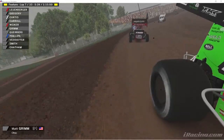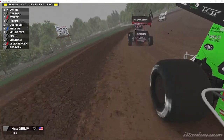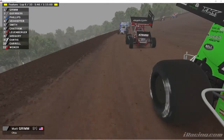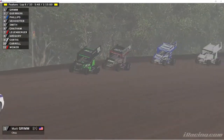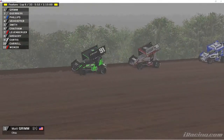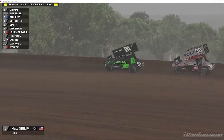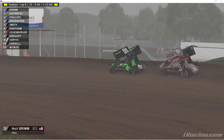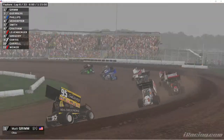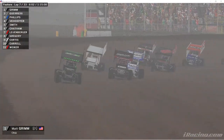There's Matt Grimm. Here we go. 6 officially in the books. We'll hunt for lap number 7 of our 33 scheduled tonight here at Lernerville Speedway. Fourth race all time here at this event. Average, this is how racy this place is. Average 6 cautions per event, and we're back underway.